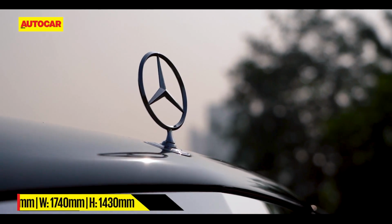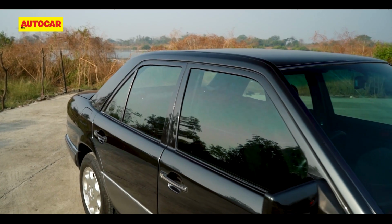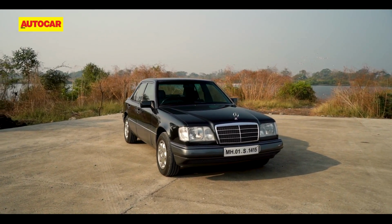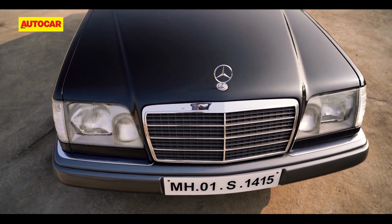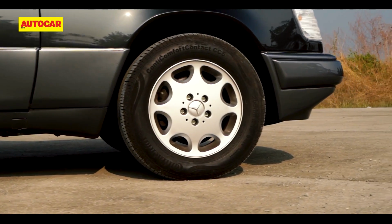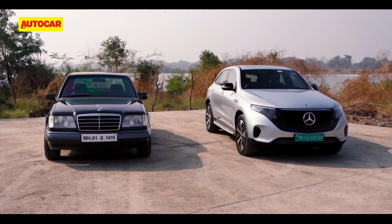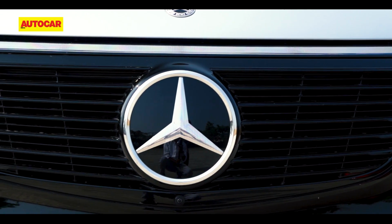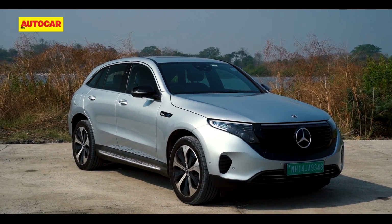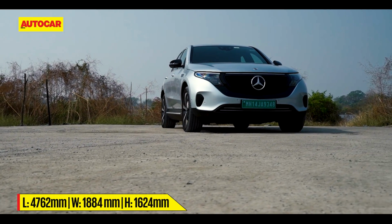Confident with a regal air, the W124 is a sea-smoothened wedge. Its square shoulders and strong lines give it immense visual strength, and I think the big Merc grille up front looks timeless. Love those tail lights too, and even the 15-inch wheels sort of look right. The EQC is also imposing and regal. Not only does the massive front grille and the techie headlights impress as standalone design bits, these details also go a long way into giving it a distinct Mercedes identity.